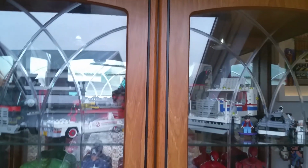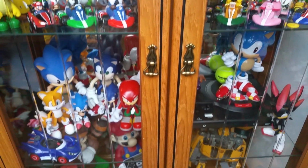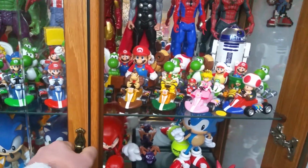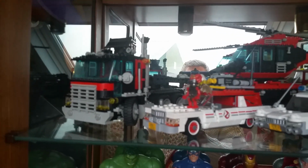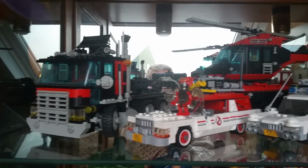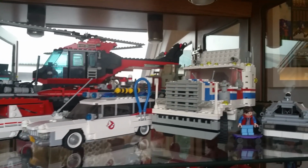Now here is the cabinet. I'll open it up in a minute. I'll just pan over it. So what have we got in here then, guys? We have my Lego models at the top. Lego model team from 1991. Again, these are on the video that I have of me opening them. My Ecto ones. Again, my Lego model team.